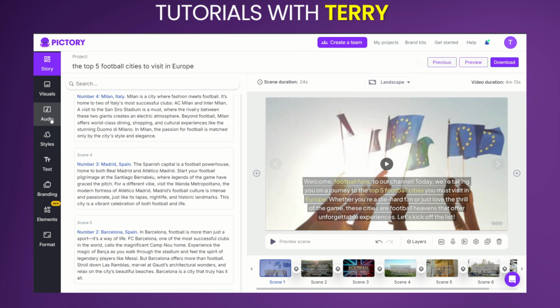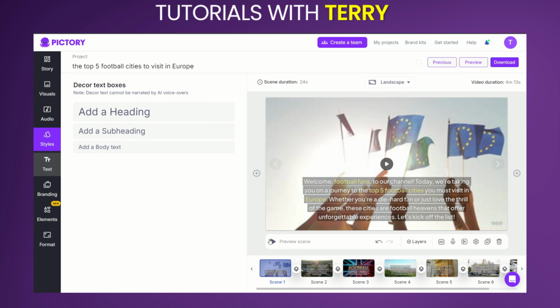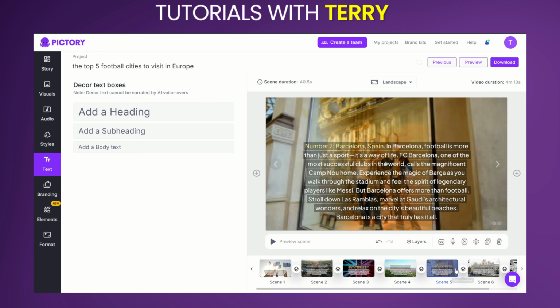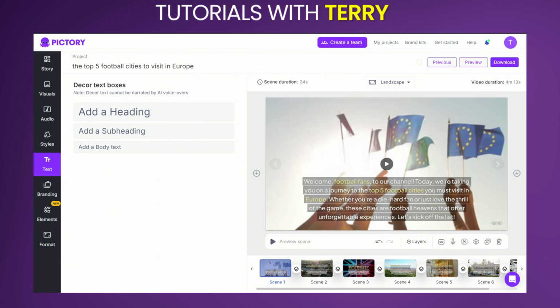Pictory's got this cool storyboard layout. You can go scene by scene, making adjustments as you go. It's like having a virtual whiteboard for your video. Yeah, it takes a bit longer than InVideo, but if you're picky about how things look and sound, this could be your go-to. What about pricing?